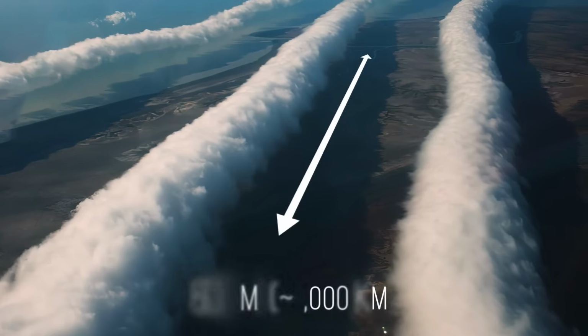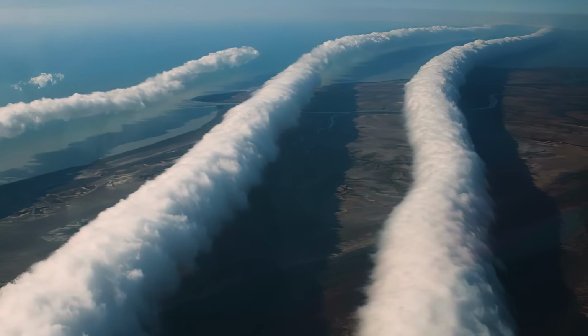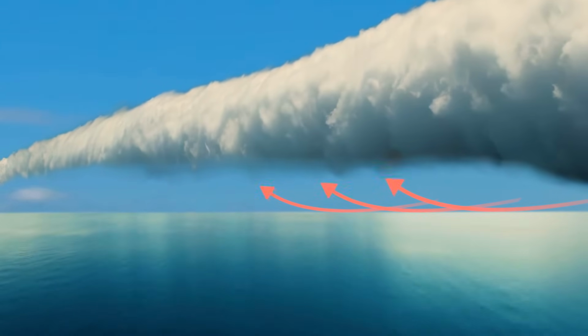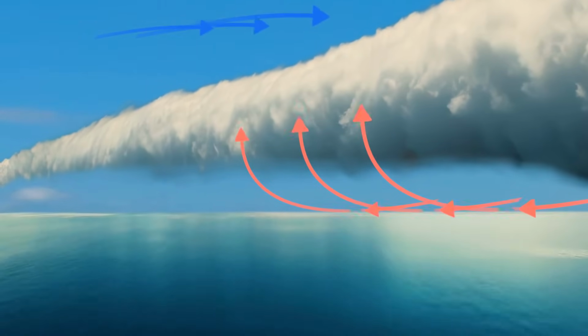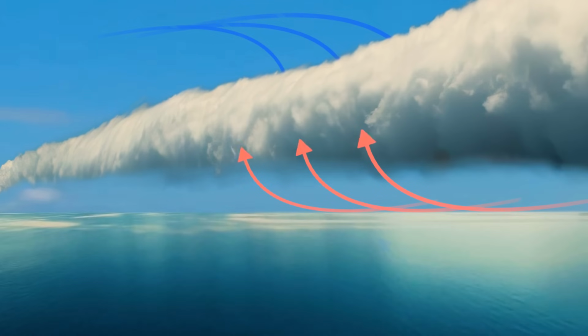These clouds can measure up to 600 miles long, even appearing in large groups as well. This phenomenon is the result of an updraft pushing through the cloud, creating a rolling appearance, while moist cooler air at the back causes them to sink downward.